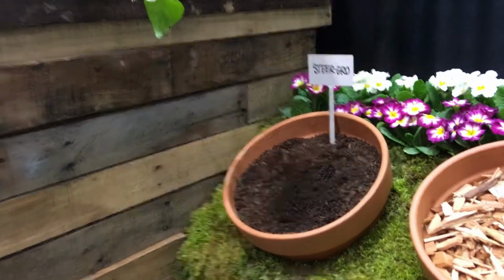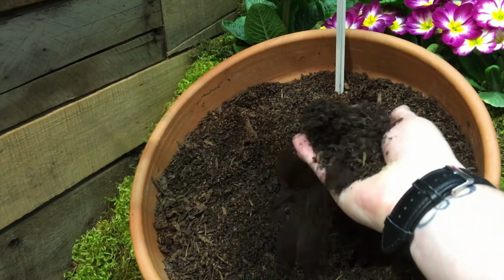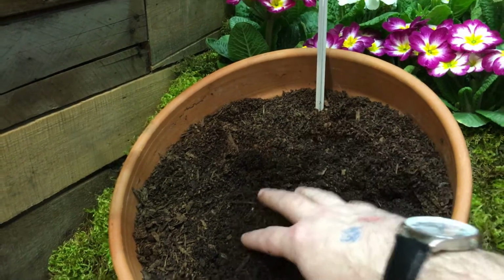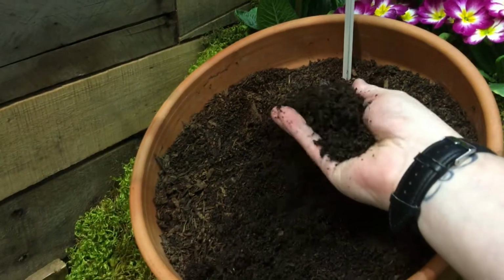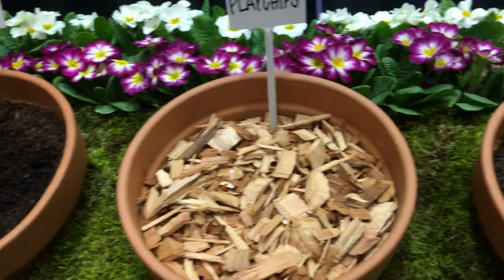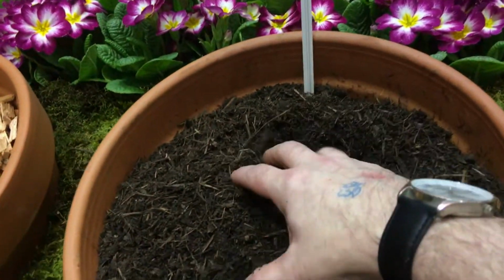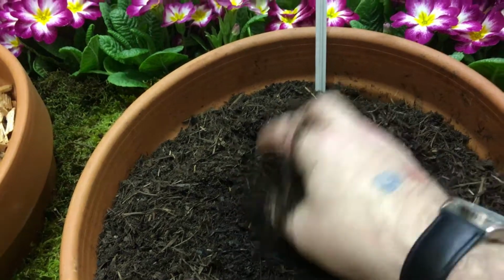Got some cool Carpenito Brothers soils here. That's one of the things that we got a lot of different booths of different people who offer different types of bagged soils. Some steer grow. That's really nice. Probably very nutrient rich there. Some really good organic compost. Look at that. That is nice.